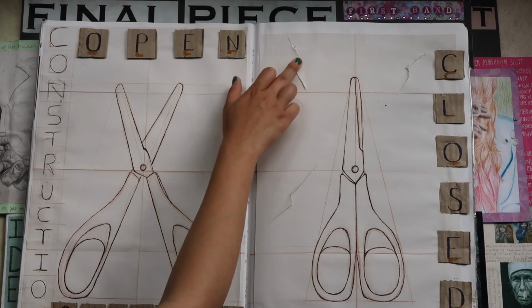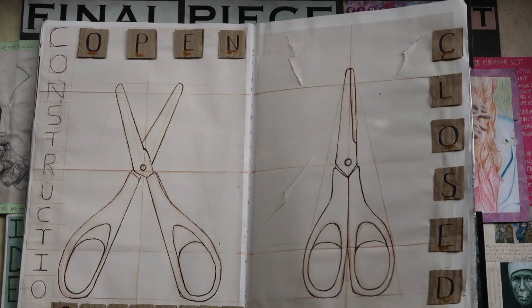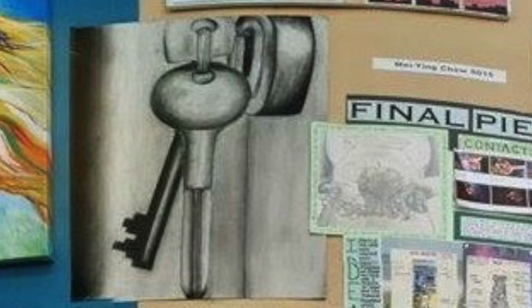I tried to make it artsy by ripping the page with the scissors, but I mean, it doesn't really add much, so I probably wouldn't do that again. So I did a huge, I think it was maybe A1 version of this in chalk pastel. I was really proud of it.